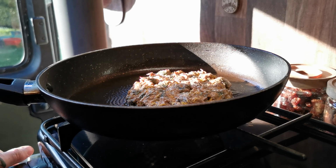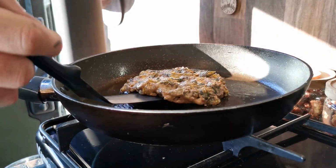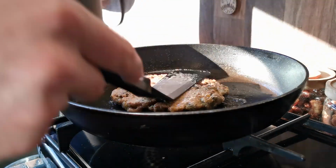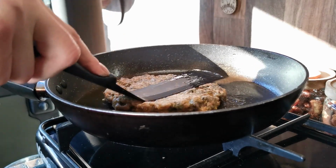I actually used to be a chef, but that's kind of in the past. But it does mean I'm pretty good at just winging it and things turn out alright, so that's what I'm going to do. Might be a little bit early, but we'll give it a flip. You'll notice though as it cooks it starts to hold together well, so yeah, it's getting there. Now that I've flipped it I can press it a little bit flatter.